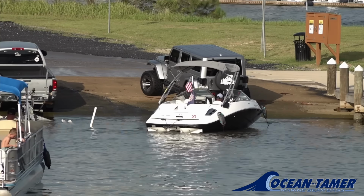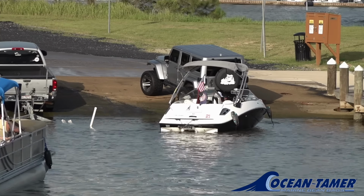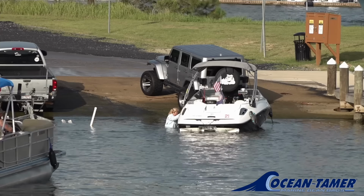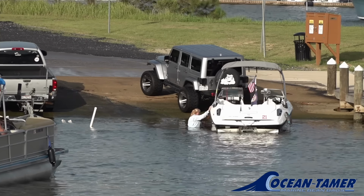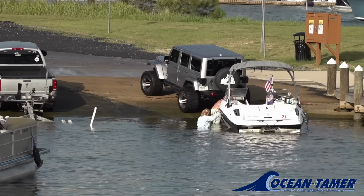They were all the way up on the concrete in between the vehicles. Oh my, there she is. She pops out right there on the port side. Why do people gotta get in the water?